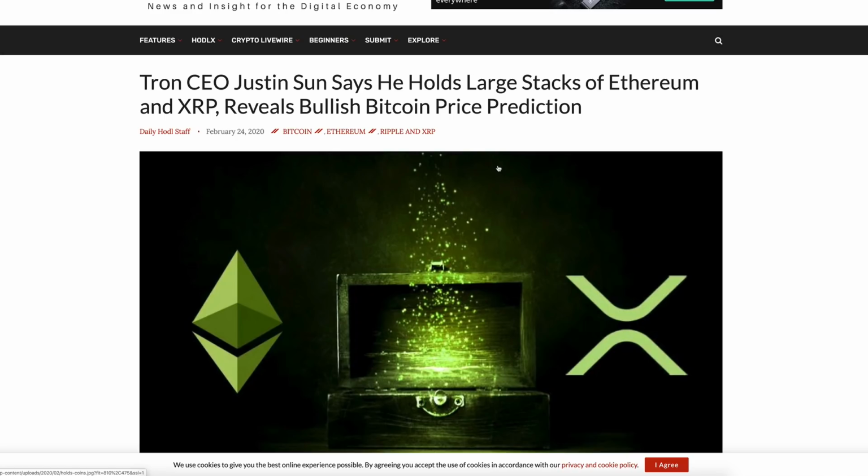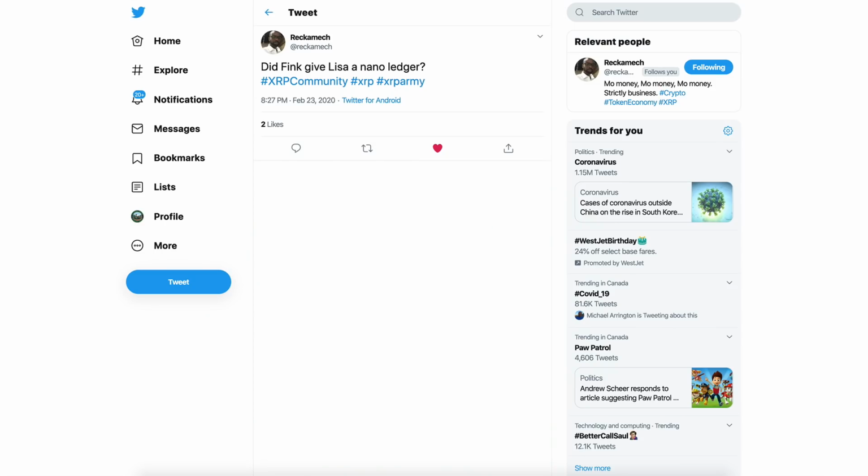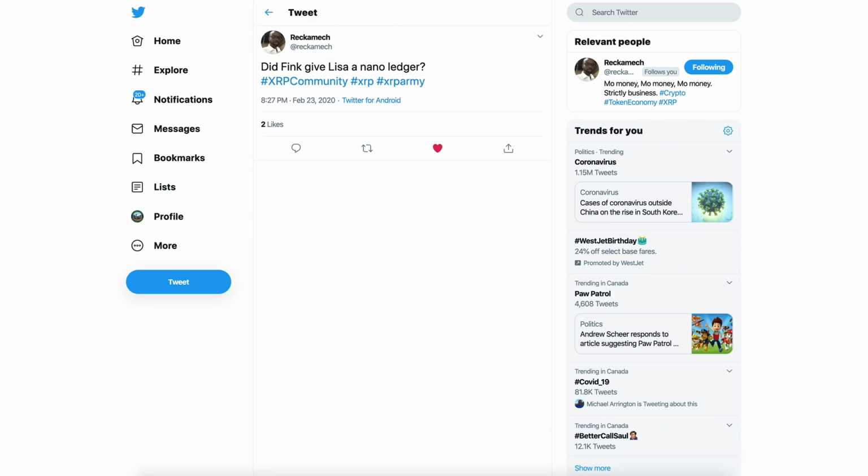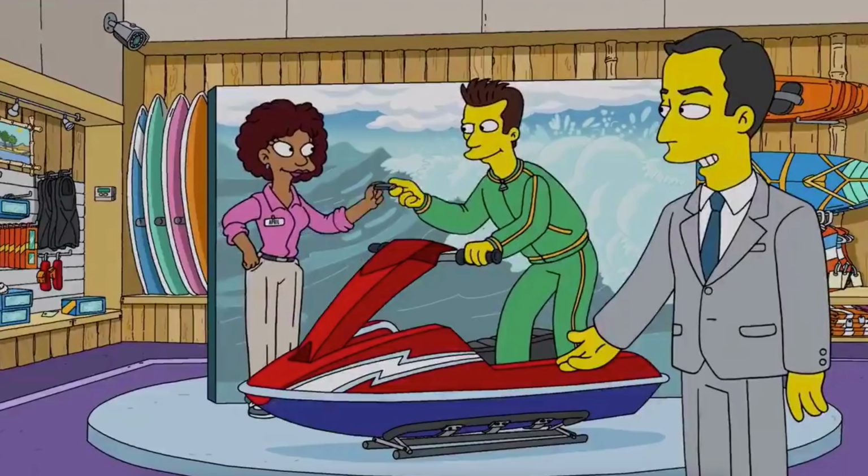Now guys, yesterday I reported on The Simpsons and the fact that we have seen several predictions from them come true. Now, I saw this on Twitter from Recomec: did Frink give Lisa a Ledger Nano? I took a screen grab from the video that was released a couple of days ago, that Simpsons promo, and I thought I saw somebody passing a Ledger to someone else as well. So we have this guy paying for his jet ski with cryptocurrency on what seems to be a Ledger Nano here. I didn't see that on my first viewing of this clip, but on the second viewing, I noticed it, and then Recomec points it out. I don't know if I saw Lisa receive a Ledger Nano anywhere in this video, but this is very clear. He's using his Ledger Nano to make a payment.